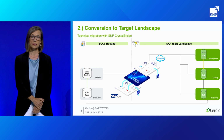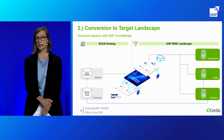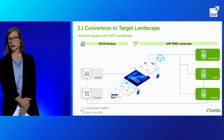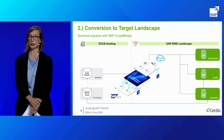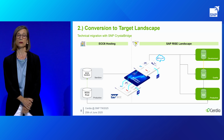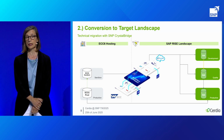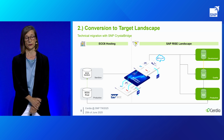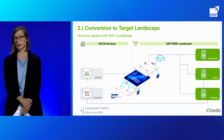As is standard practice in such projects, we set up a sandbox system to support testing activities. In addition to our sandbox, we established a dedicated system for the shell and one for the crystal bridge. The shell was defined in close collaboration with S&P. Utilizing S&P tools, the shell was built as a one-time activity to transfer our customizing settings and thereby our historical configurations into the RISE landscape. The shell contains no transactional data, only customizing data.